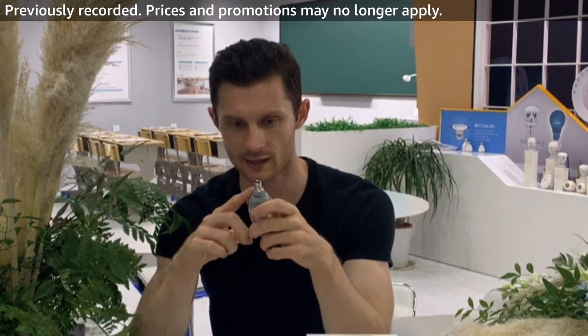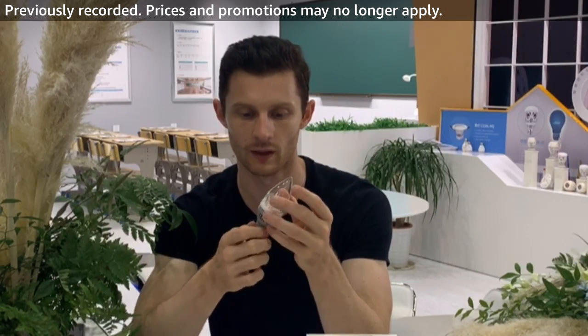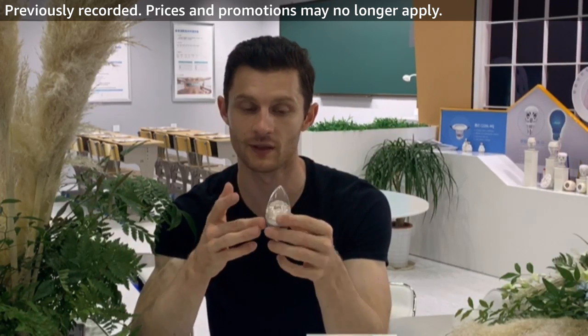So these are E12, as you can see, it's very small. It's much smaller than the E26 obviously, but it's much more simple to screw in and it's more precise. So it's all about the shape and design of the bulb.